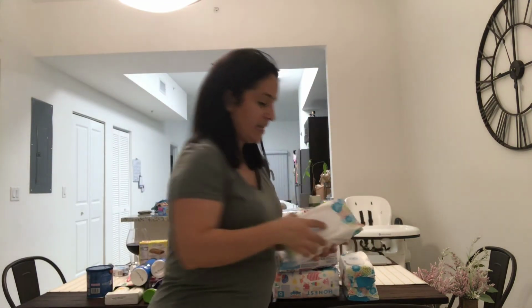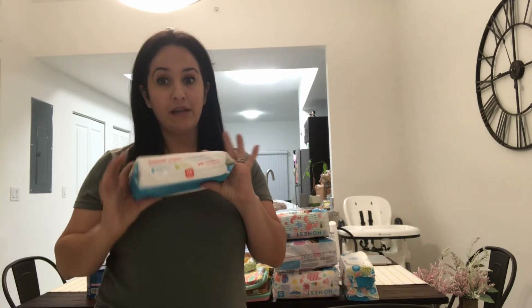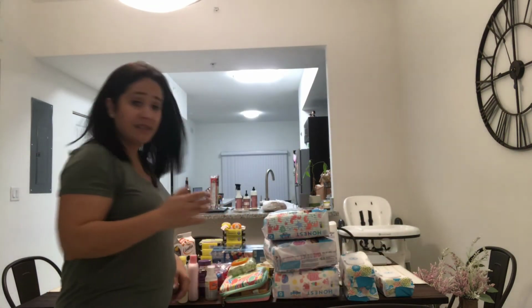I will also be taking three of these packs of the Honest Wipes and a new pack. So basically four packs of the Honest Wipes because I'm going to be putting a new pack in my diaper bag, okay? So basically guys, that's almost everything. Let me show you guys what I bought Kylie for her iPad.